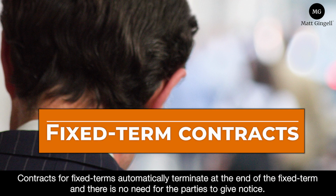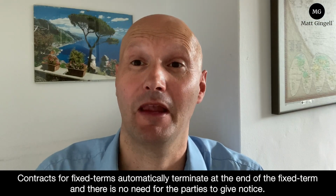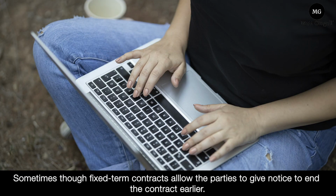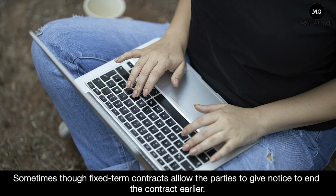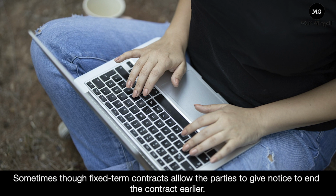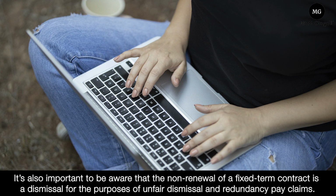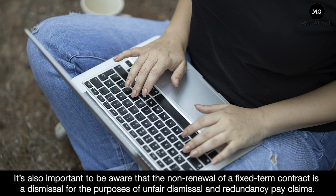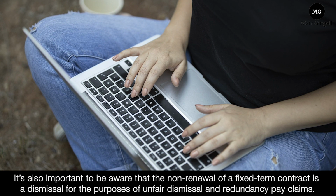Contracts for fixed terms automatically terminate at the end of the fixed term, and there's no need for the parties to give notice. Sometimes, though, fixed term contracts allow the parties to give notice to end the contract earlier. It's also important to be aware that the non-renewal of a fixed term contract is a dismissal for the purposes of unfair dismissal and redundancy pay claims.